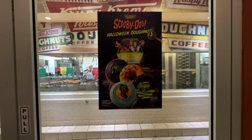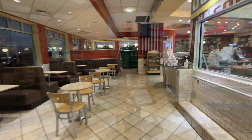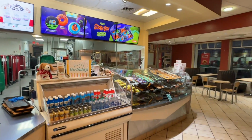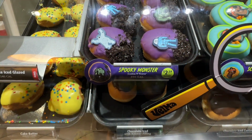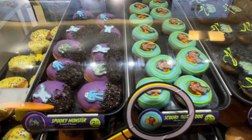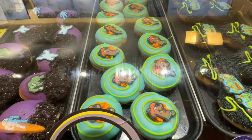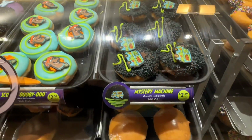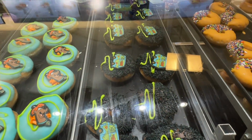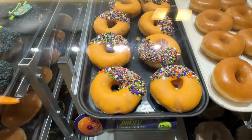Scooby Doo Halloween Donuts. Spooky Monster Cookies and Cream, $2.59. Scooby Dooby Doo, $2.59. The Mystery Machine, $2.59. And the Jinkies for $2.39.